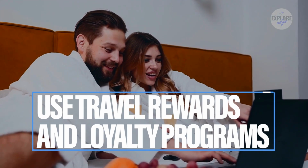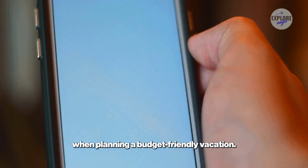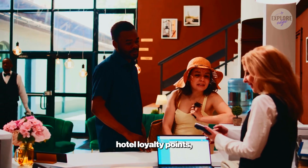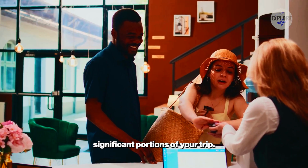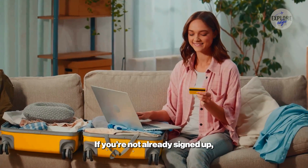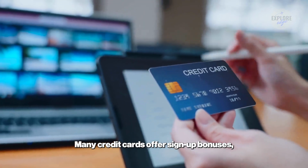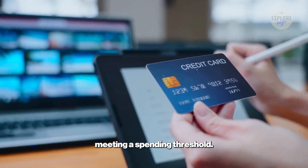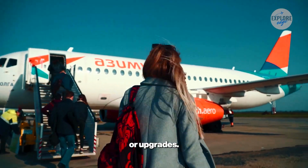Use travel rewards and loyalty programs. Travel rewards are your best friend when planning a budget-friendly vacation. Frequent flyer programs, hotel loyalty points, and travel credit card rewards can cover significant portions of your trip. If you're not already signed up, now's the time to dive into the world of travel perks. Many credit cards offer sign-up bonuses, allowing you to rack up points just by meeting a spending threshold. Use these points for free flights, hotel stays, or upgrades.